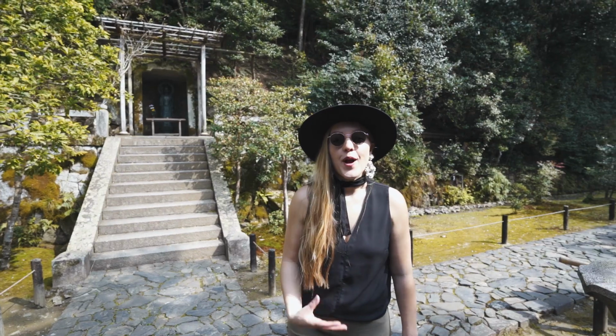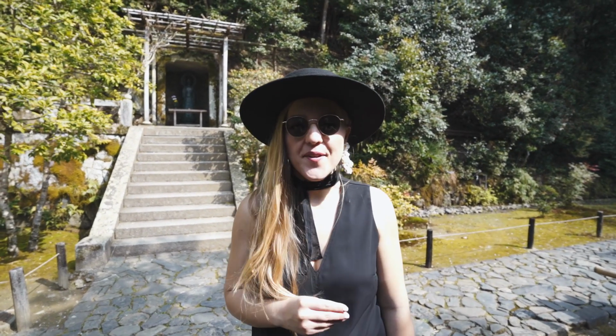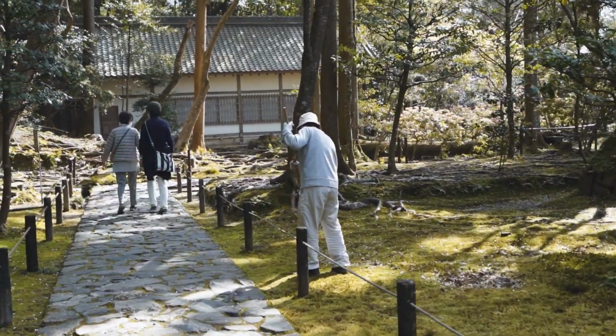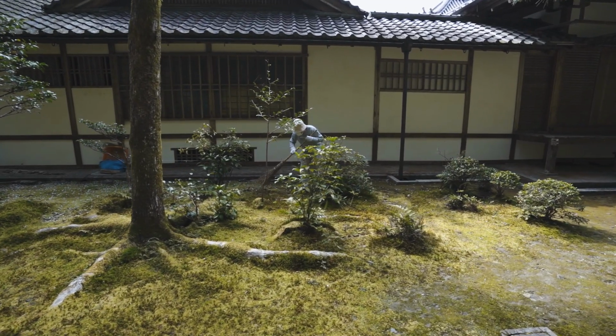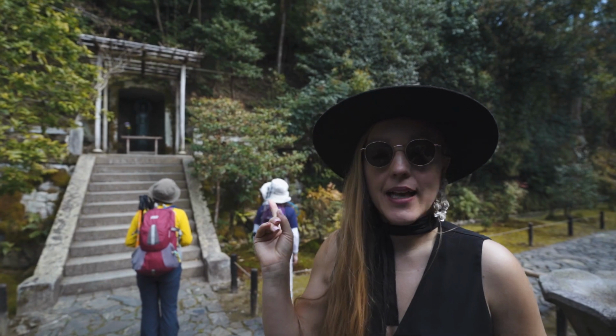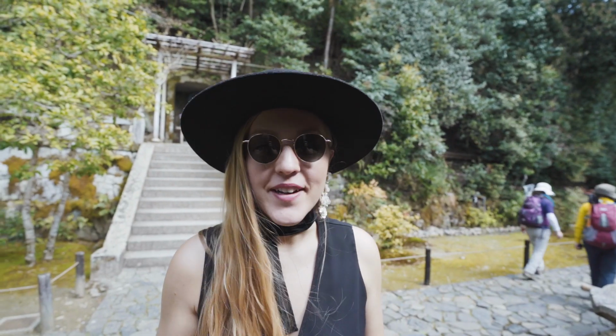They take so much pride here in their landscaping. There is a worker here who's actually raking off the moss, taking the sakura leaves and other leaves and making the moss pristine and perfect. It's beautiful. And then right behind me is a really famous black Buddha. It's such a quiet area up here. I highly recommend you guys come.